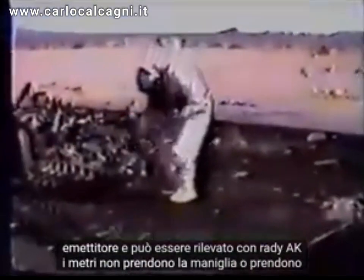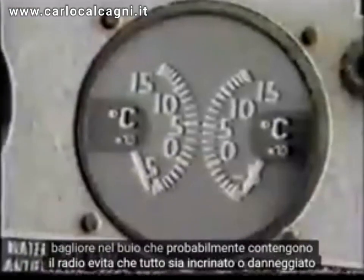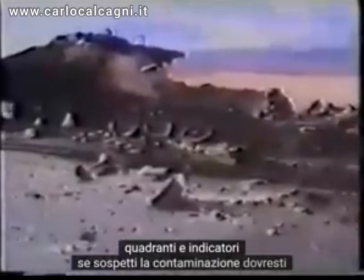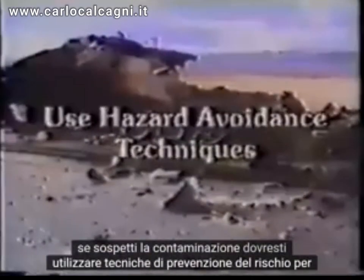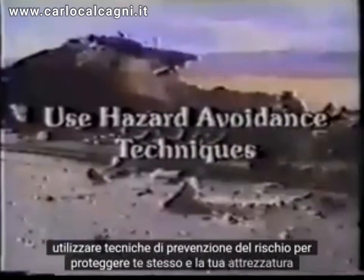The second type, radium, is a gamma emitter and can be detected with radiac meters. Do not pick up, handle, or take foreign items with dials or devices that glow in the dark. They probably contain radium. Avoid all cracked or damaged dials and gauges. If you suspect contamination, you should use hazard avoidance techniques to protect yourself and your equipment.